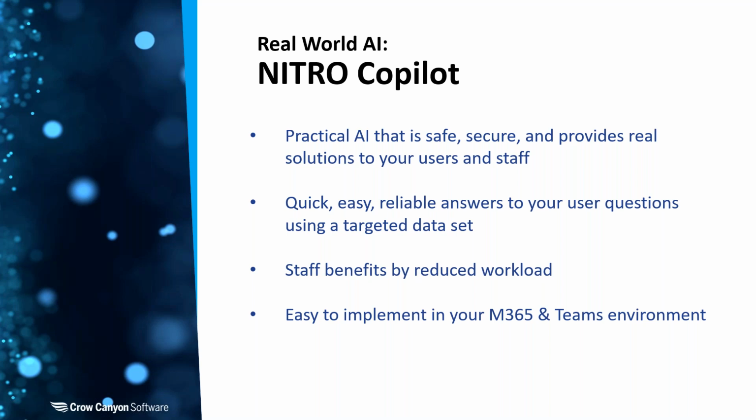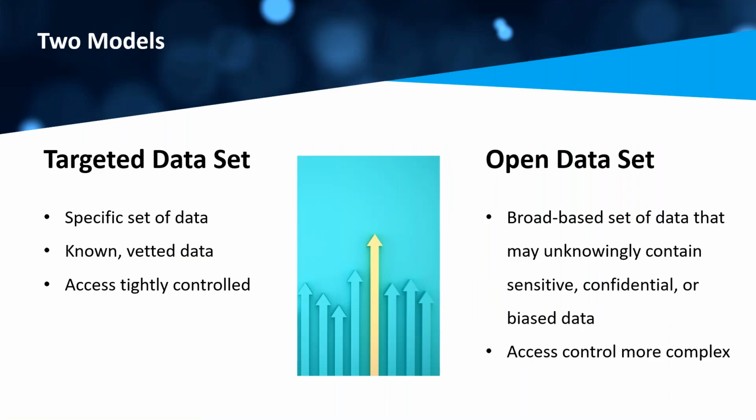And that all sits inside your targeted data. Here we go, the targeted data set, not the open data set. It uses a specific set of data that the Copilot runs against. So you can really control what information is out there and not worry about biased, outdated, or controversial material, because the stuff you're running the Copilot against is stuff that you carefully vet, and you can even have a document management system on your document library that says, this is approved, this is ready for release, and go from there.